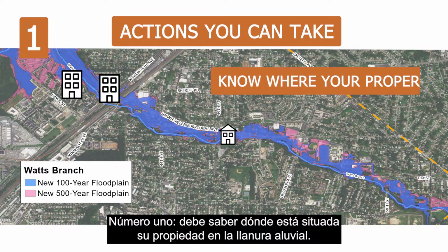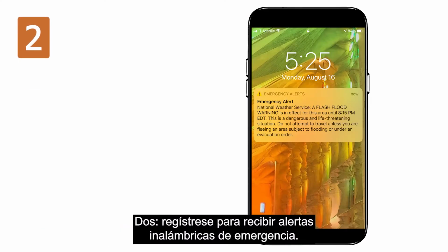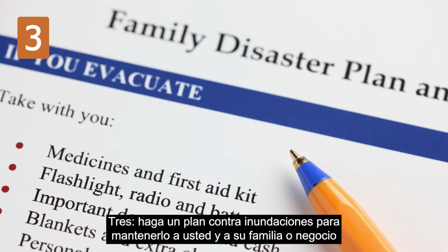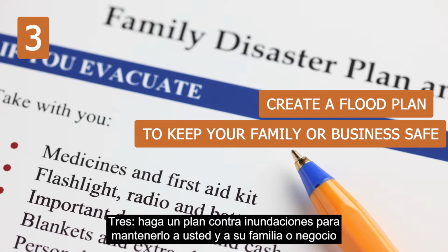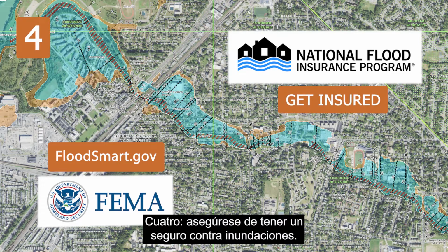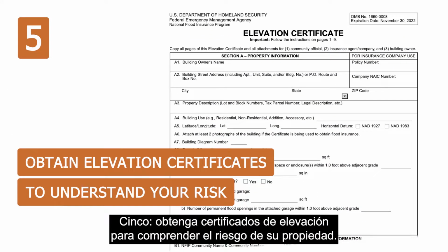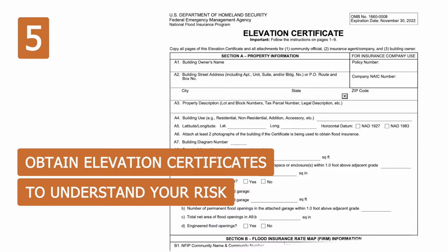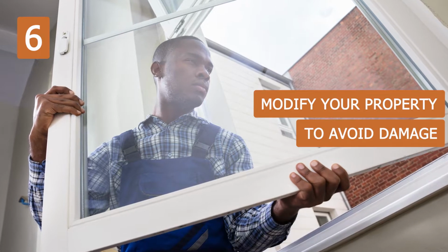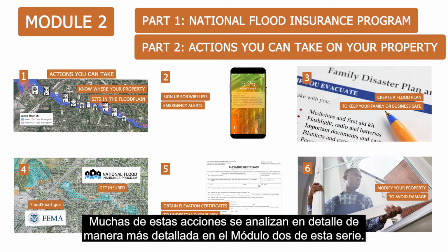Number one, knowing where your property sits in the floodplain. Two, signing up for wireless emergency alerts. Three, creating a flood plan to keep you and your family or business safe during floods. Four, making sure you have flood insurance. Five, obtaining elevation certificates to understand your property's risk. And six, modifying your property to avoid damage from flooding. Many of these actions are discussed in detail in Module 2 of this series.